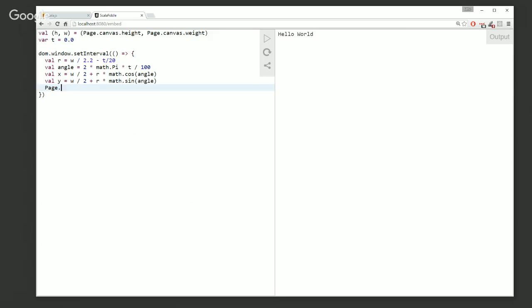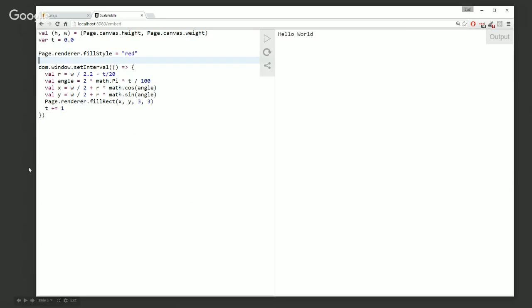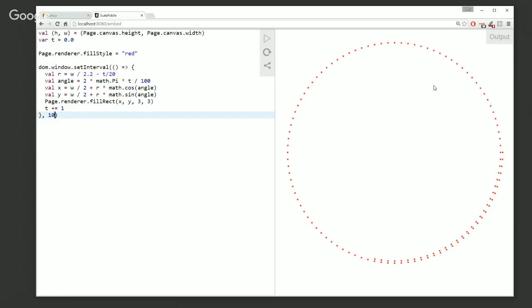And then again, we have access to the canvas rendering context, so we can just fill a rect at location x, y, make it 3 by 3, and then we want to advance the time by 1, and let's actually make the color red. And then we compile, and we have an error because I'm using weight and not width. So you can also get the errors here in the fiddle itself. You get to see what's going wrong. I forgot to put the time parameter there. Let's try again. All right.